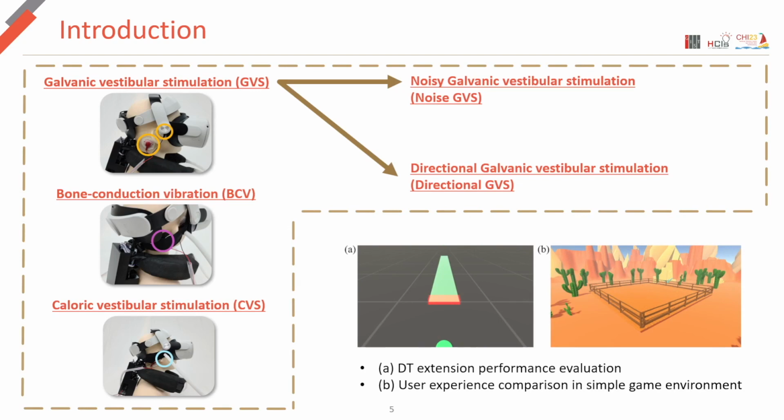This study aims to make RDW technology more accessible and safer for users experiencing side effects from electrical stimulation, ultimately enhancing the immersive experiences in virtual reality.